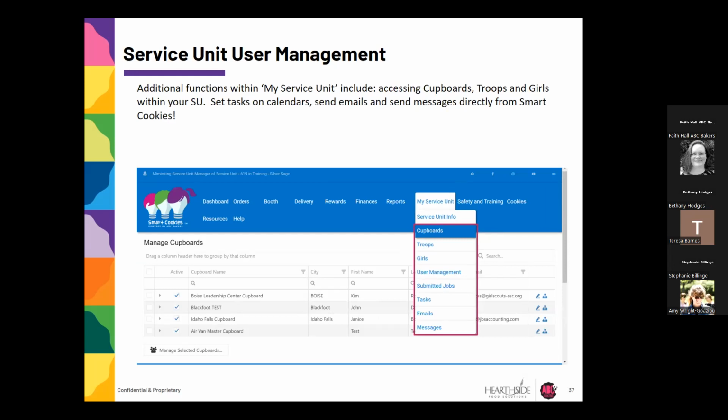Also, I encourage the service unit leaders to check their cupboards. Make sure that troops and girls and everybody under your umbrella have been uploaded. You can set tasks on calendars. If you want to get a message out to maybe all of your troops, you can send them an email directly from Smart Cookies, which is where you'll have the most up-to-date contact information for anybody. So don't try to recreate email lists and wonder, is this the newest one? The data in Smart Cookies will always be the most recent data. You can also send messages and check jobs that you may have submitted, but the My Service Unit section is where you'll go for a lot of your key information.